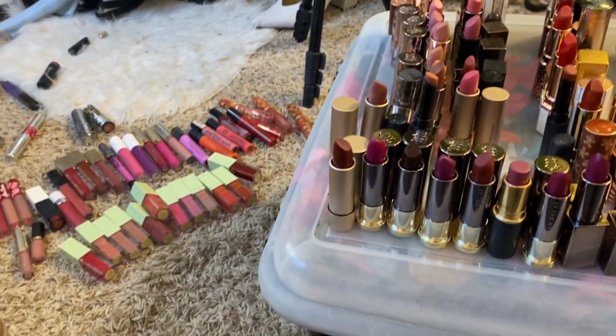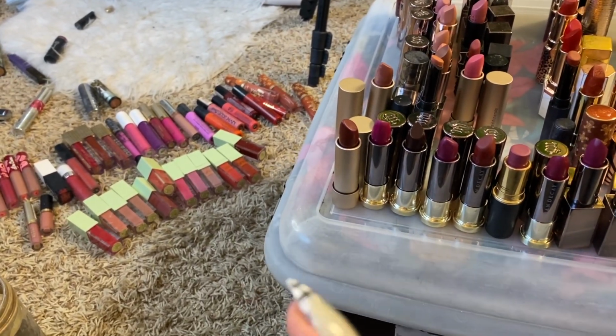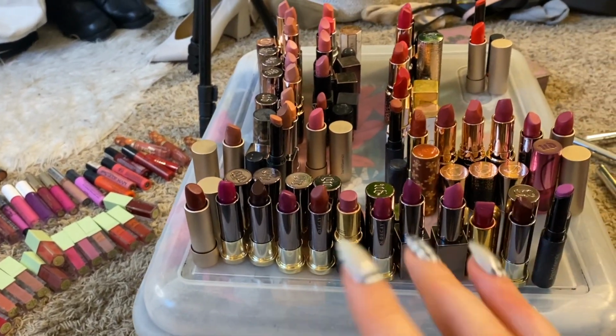Now, I will say I gravitate a lot more to the matte liquid lipsticks because of the way that they stay on and I don't have to reapply and they don't transfer to my husband's face when I kiss him. But I definitely want to keep some of these.